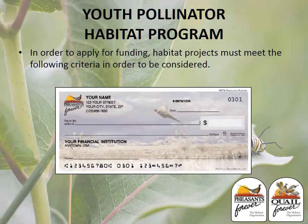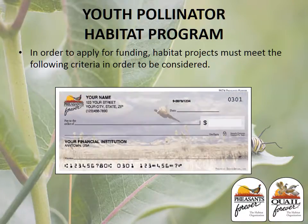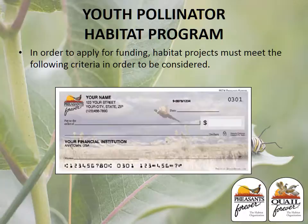There are some matching funds that are required. In order to apply for funding, chapters must agree to pay for the entire project up front, and then the chapters will be reimbursed half of the cost associated with the project, up to $500, once they send in their final report packet.